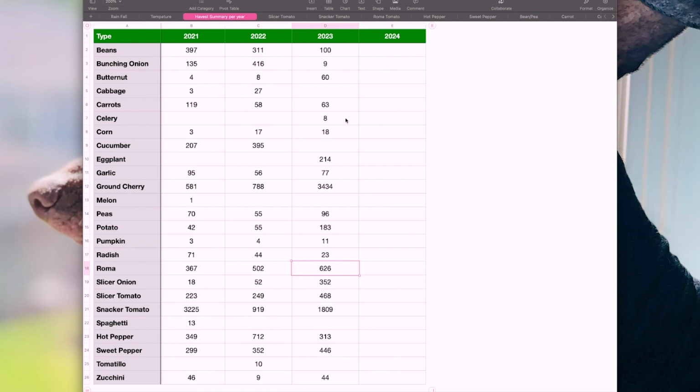Got a ton of Roma tomatoes. My plants just made it this year for the Romas. So we have a lot of sauce that we need to get through. Already talked about the slicer onions. But the slicer tomatoes, I have nearly doubled the production of this year. And that's because I had a lot more plants. So there were a lot more tomato sandwiches that existed in my life. There were a lot more BLTs that existed in my life. And I probably don't need nearly this amount.